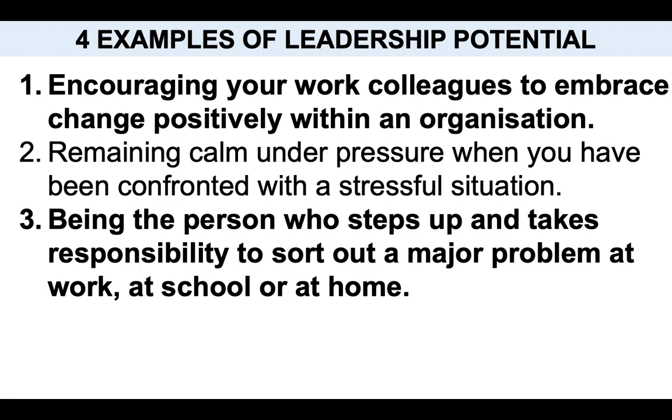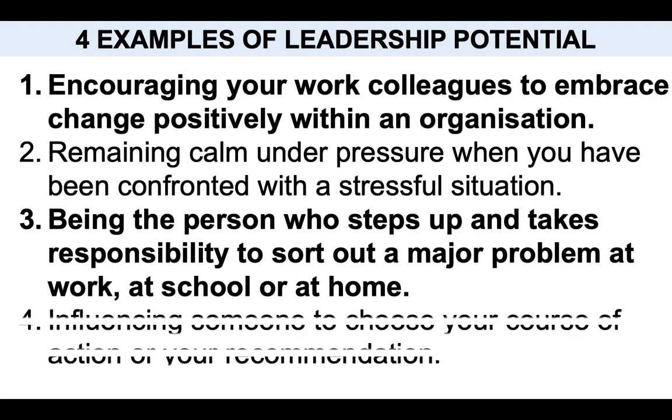Number three, being the person who steps up and takes responsibility to sort out a problem at work, throughout your education, or at home. And then number four, influencing someone to choose your course of action or your recommendation. Now, those are four examples of demonstrating leadership potential.